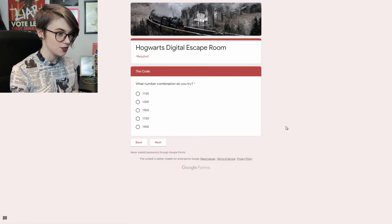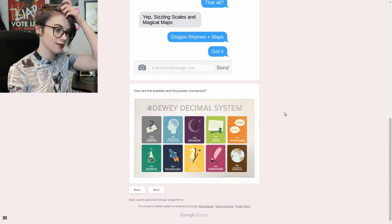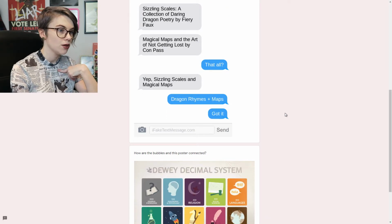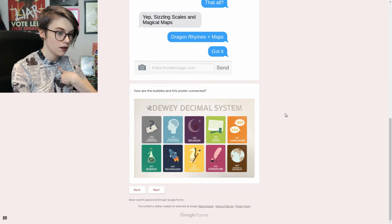What number combination do you try? Oh, I feel like I should have read that more properly before I skip to the next page. Are we adding up the Dewey Decimal System things? Okay, poetry and a map. The map's got to be geography, right? Which is 900. And poetry... literature? So... 1700?